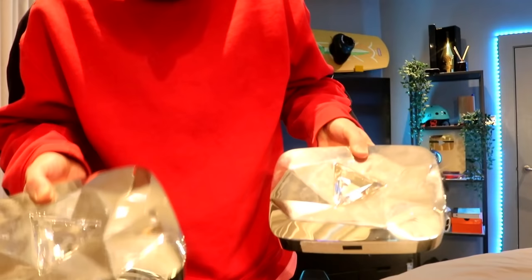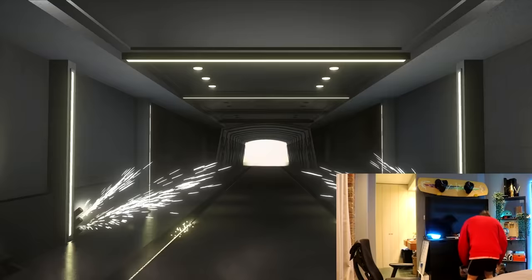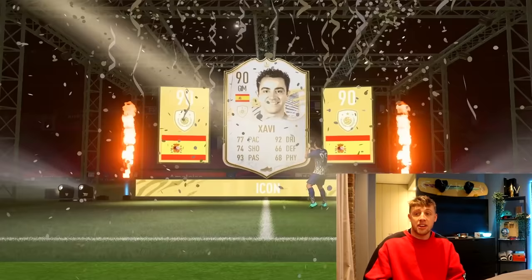So what we'll do is we will get the play button and we will press the A button. It worked. Will we get something decent? Will we get a diamond player? I don't know, probably not. Come on! It's a Spanish. Is it Guardiola? Who even is that? Old Xavi. I mean, at least it's a new icon.